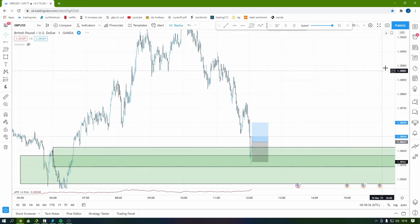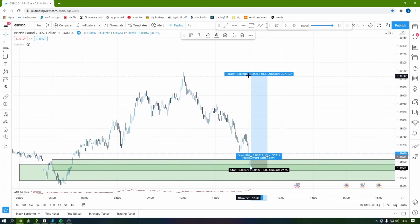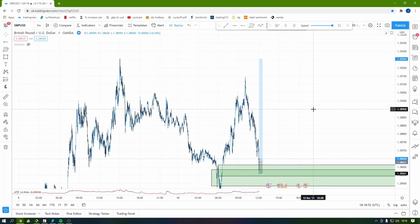Now, I am a day trader. I like to be in and out of the market as quickly as possible. So I set my take profit target at, not those highs, these highs here, for a 62.3 pip stop. Stop, take profit even.